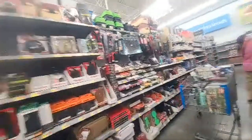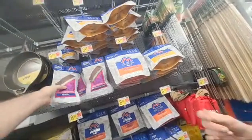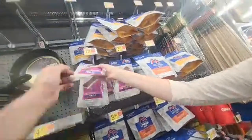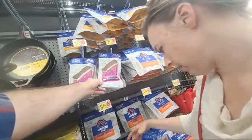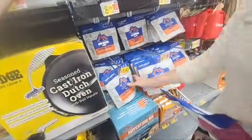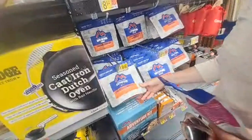They don't really have that. And then this is like hunting stuff over here. Oh, they have some astronaut ice cream. Which kind do you want? This one. Okay, grab it. Usually it's Neapolitan. Well, they have mint chocolate dumplings. You want that? That's kind of expensive, but okay. How do you eat this freeze dried? That's weird.